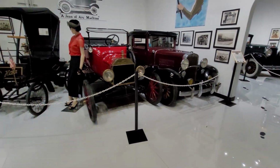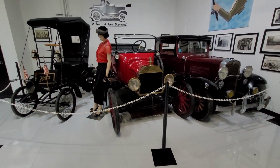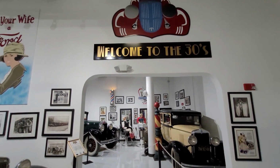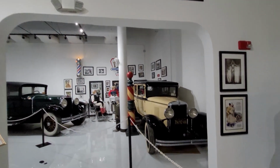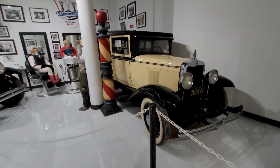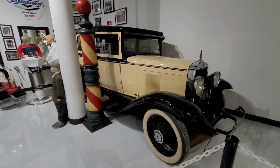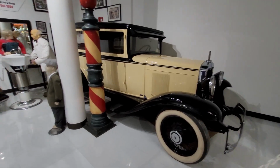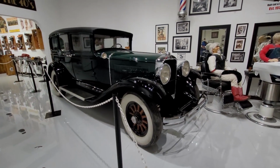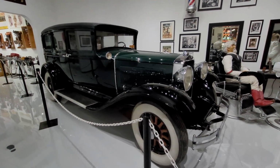Okay, moving right along, here's a red Ford Model T there in the middle and a 31 Chevy Coupe next to it. Couple cars hanging out in the back here in the 30s, a 1930 Chevy and a 1929 Studebaker Commander. So we had a 31 Chevy in the 20s and a 29 Studebaker in the 30s. I think the cars are driving around at night and parking in the wrong places.